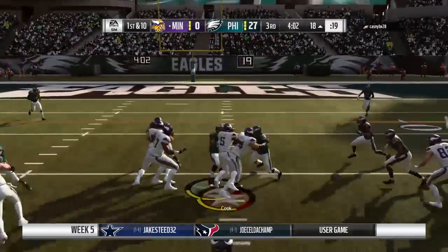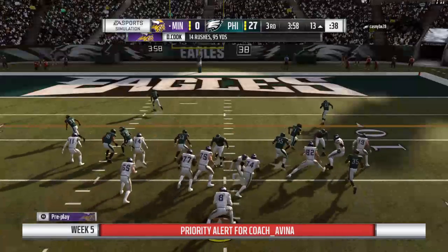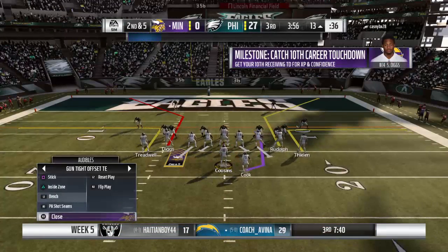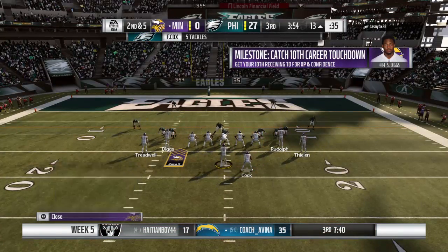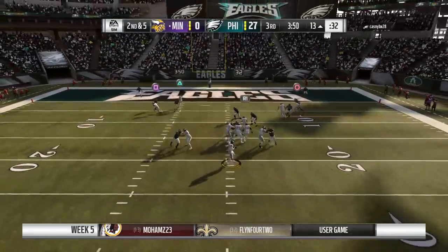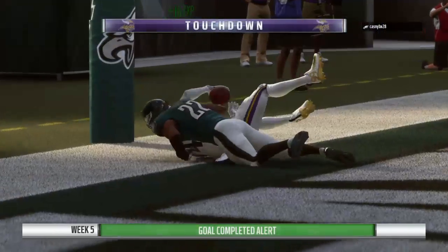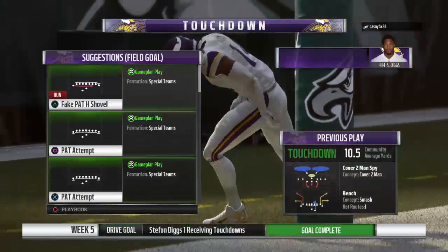They'll run it now out of the gun, and he's able to push his way forward here for a good little gain. 5 yards is the tally on first down. That brings up 2nd and 5. Not too many offenses want to turn down long drives. And that'll be caught by Diggs for a Minnesota touchdown.